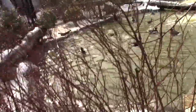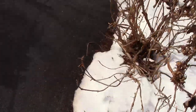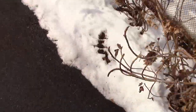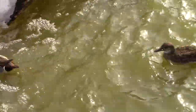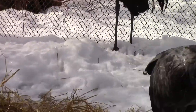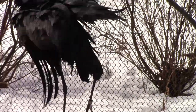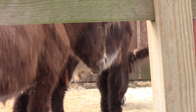All right, let's back away before you get splashed. I don't like getting splashed in winter. Well, that water's probably pretty cold. Yep, probably. They actually have webbed, really cool feet. Okay, you can see them right there. Hey guys, so what we have here is a wild ass.